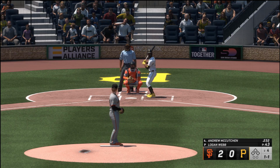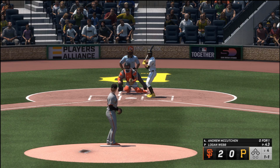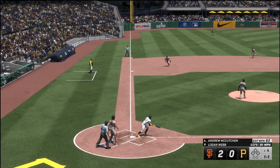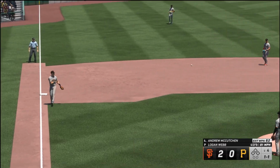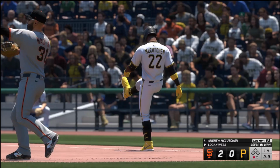Strike one. This guy's got such a good sinker. As a hitter, you've got to look up in the zone. If you look down, you're going to be chasing stuff in the dirt. Swing, and this one's bounced on the ground. Tosses to first. One out in the bottom of the 4th.